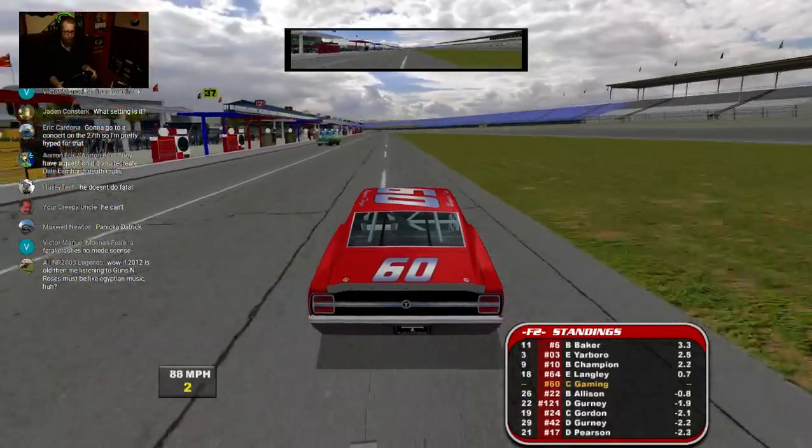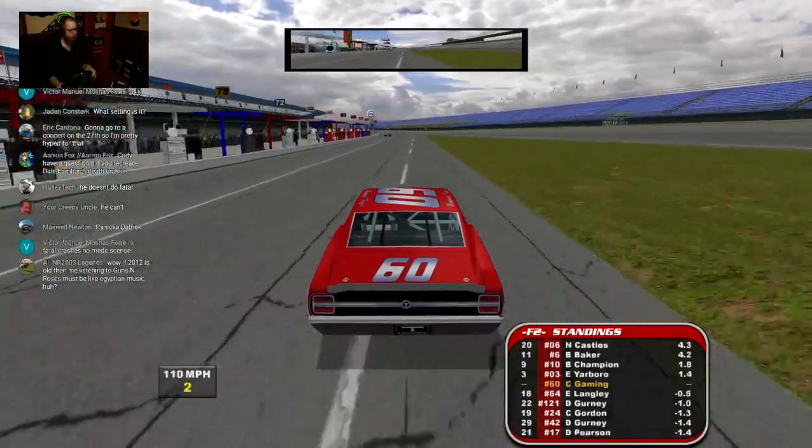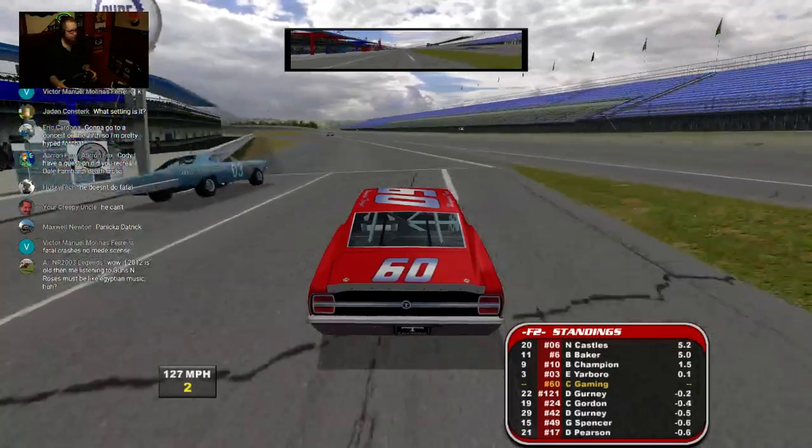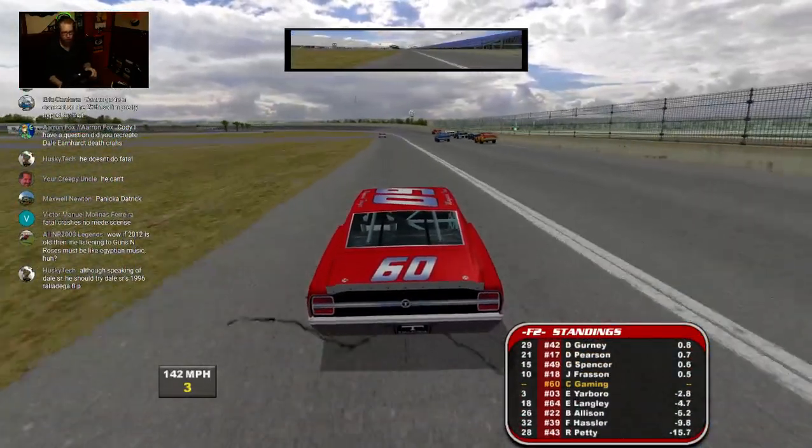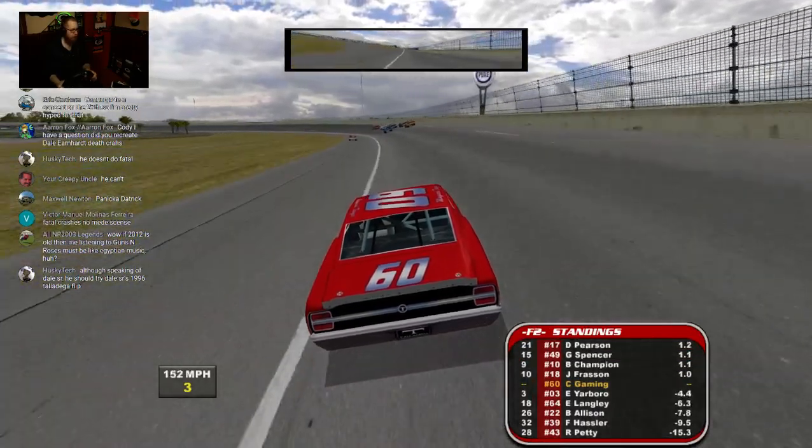C. Gordon. That's not related to Jeff Gordon, is it? Whoa. On two wheels there.